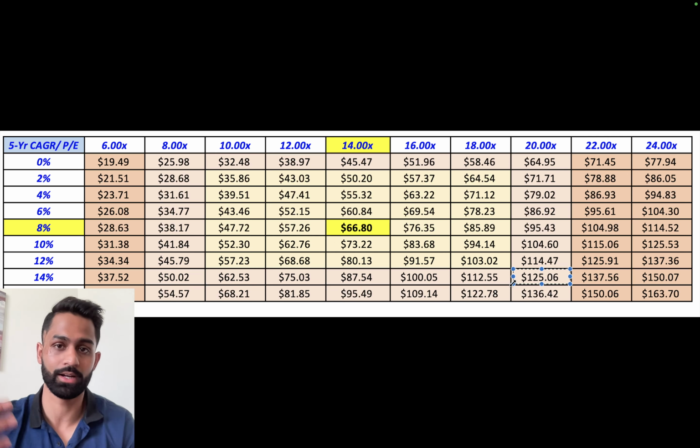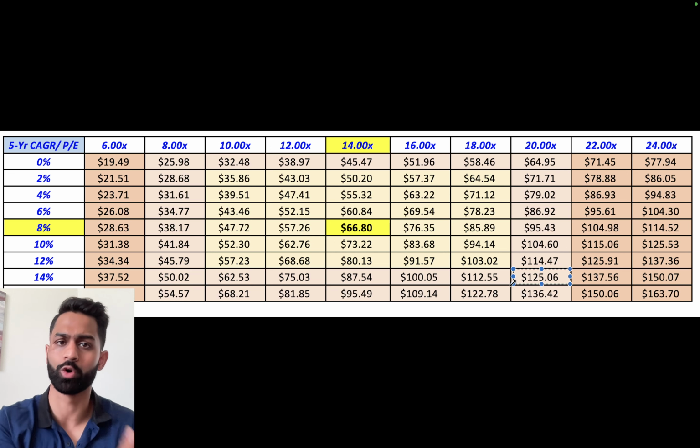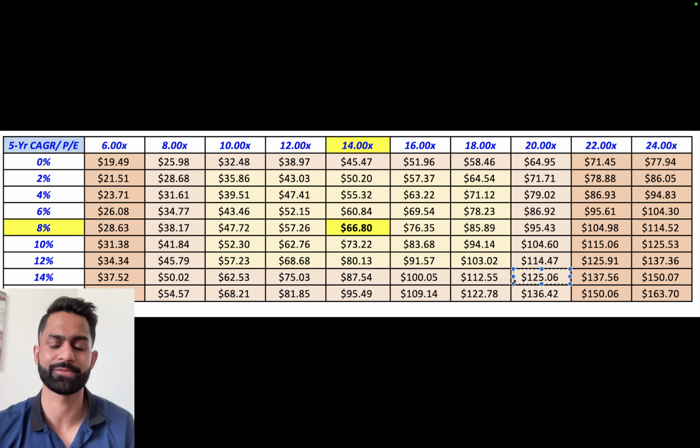Which is it impossible? No, of course Agilent can achieve that 14% growth rate. We already know that they've been able to do over 30% in the last 5 years.